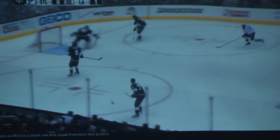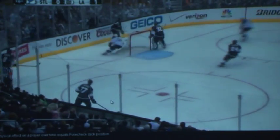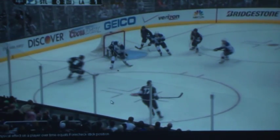Play back at the net. Oshie on the hunt. Stop. And I'm going to see if I can back that up because it's neat. It's a good, really good clip.